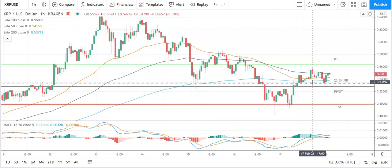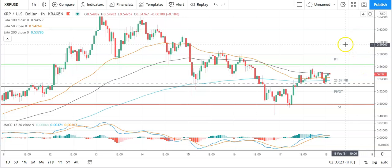Those at 0.55741. So barring an extended rally on the day, expect that first major resistance level to cap any upside. In the event of a breakout, should see Ripple's XRP test resistance at 0.60 before any pullback. Second major resistance level sits at 0.5918.